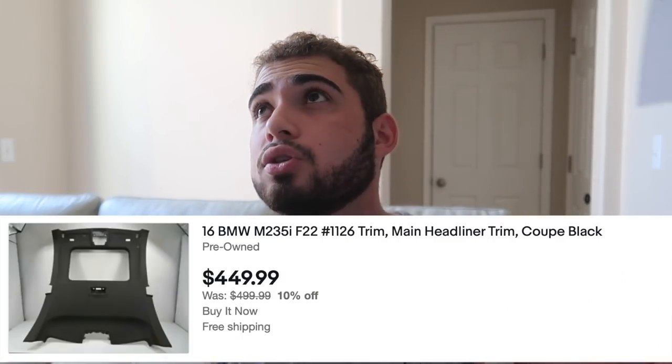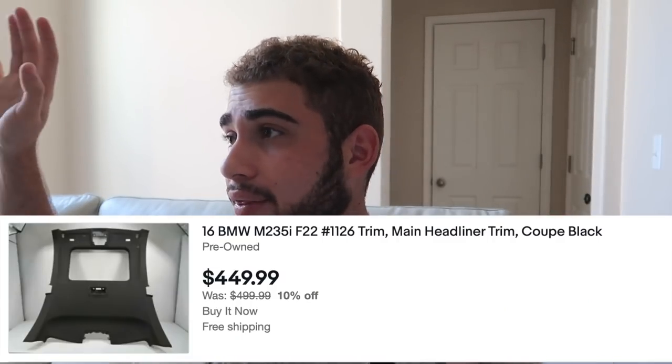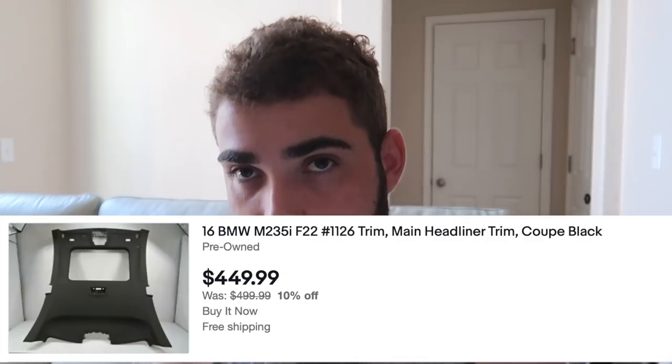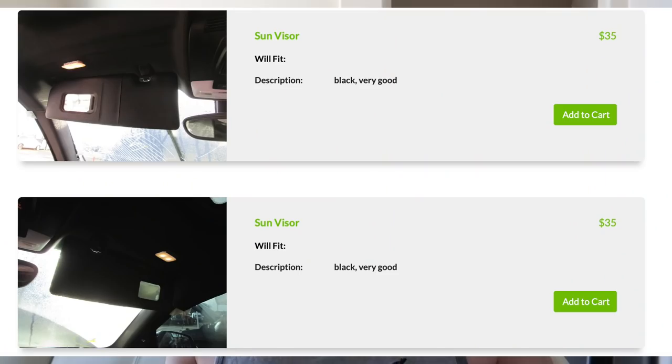And like I said, when I got into the car too, I noticed that the roof, the sun visors, all that stuff was messed up as well. So the roof had X's all over it, and the sun visors were just, again, X cut straight through it. The whole full roof was about $585, and the sun visors for both of them was only $70, not a big deal, but again, still a cost.